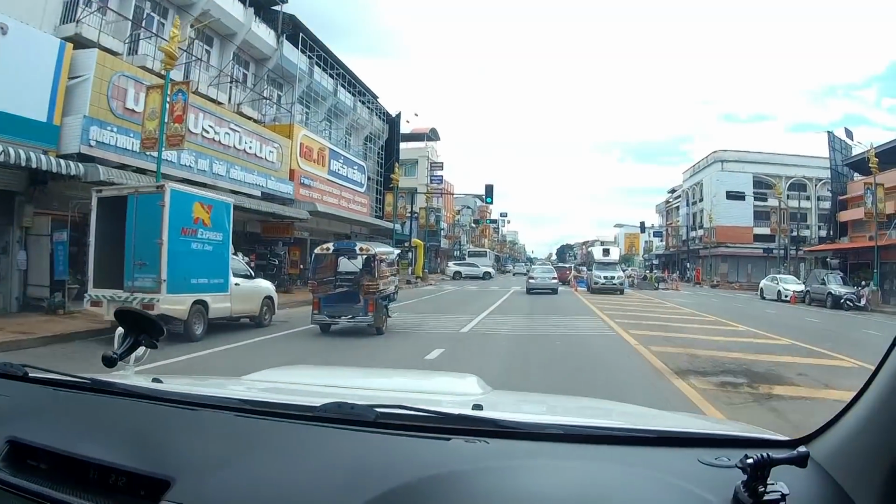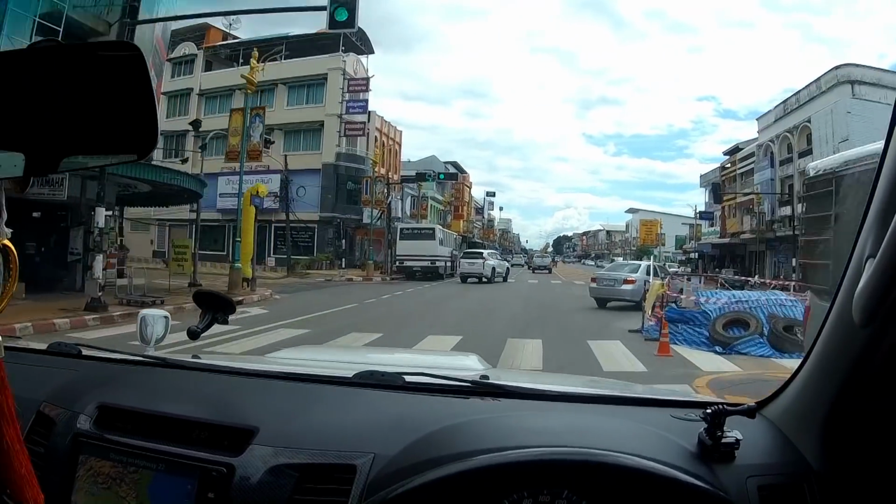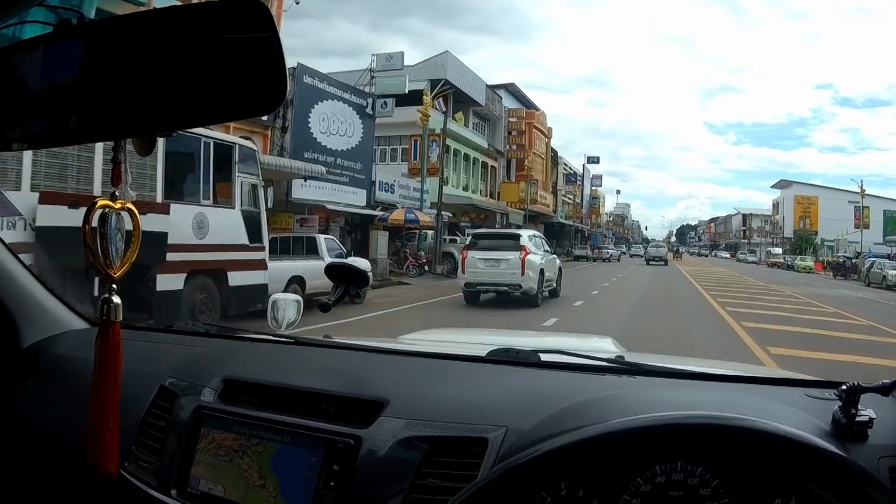Anyway, here's Nakhon Phanom. I'm not going to bring you guys into Big C. I know you're sick of it. So we're just going to go in there and get our little speaker and head back home.